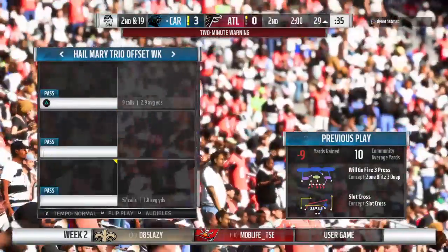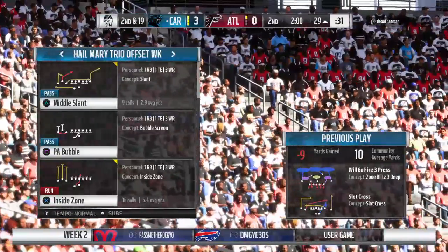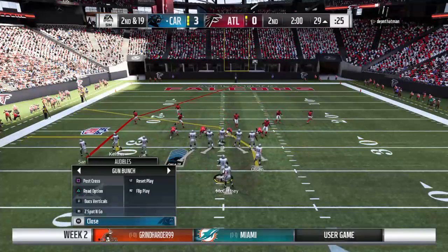2 minutes to play here in the first half. We're back to Atlanta right after this timeout. Sacks, a growing theme in this first half. This is 2nd and long.